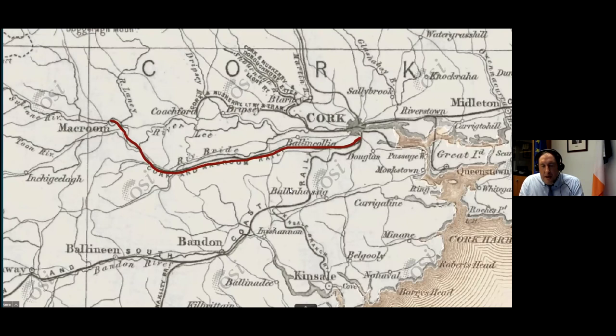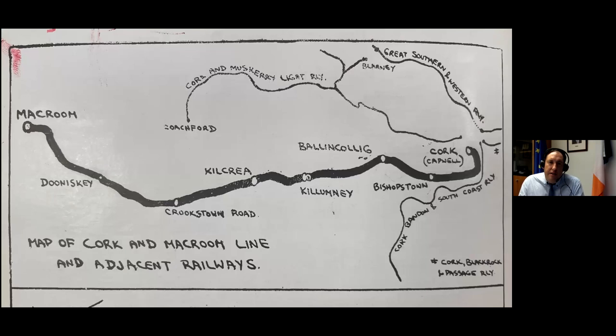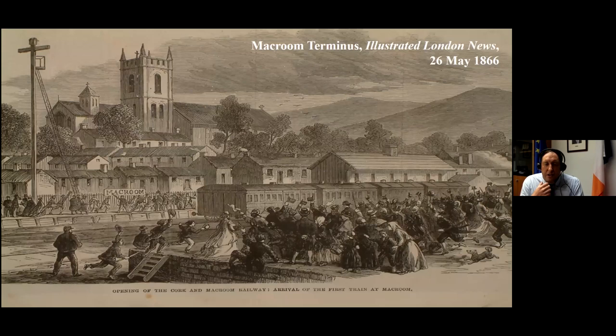But certainly it was probably much better trying to engineer the Cork-Dublin railway line. This is actually the opening of the Cork-Macroom railway line in 1866. So you can see the Illustrated London News covering John. He's getting a lot of UK coverage, which is helping him get more work, and an avalanche of work.